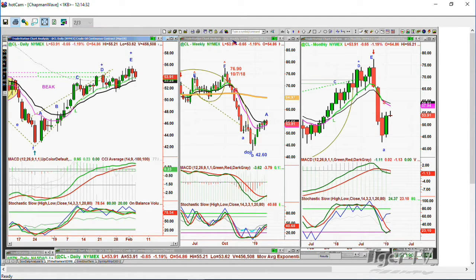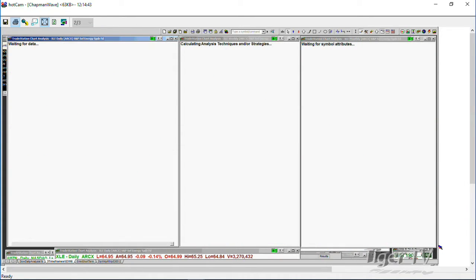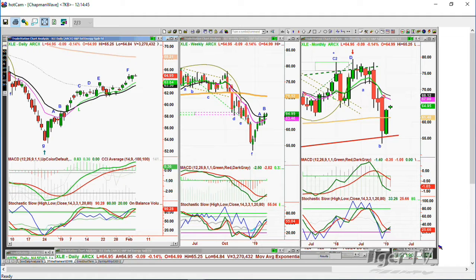Next thing we want to look at here before we go to the break, I think I've finished everything that I wanted to do. I'm going to have a look at the XLE. I wanted to show a couple of things here in the XLE, and that is the S&P Select Energy Spider Fund. And then I had some requests. We'll go to the requests. I'll be right back. Basil Chapman, Tiger Technician Zone.